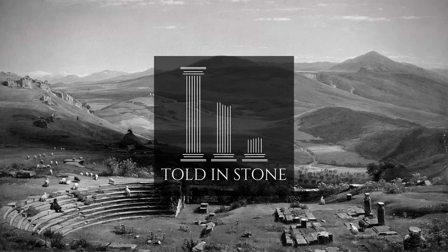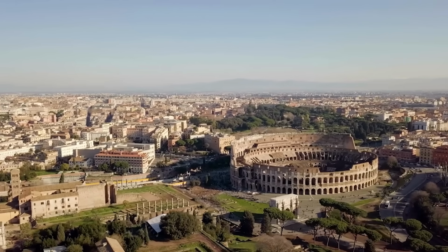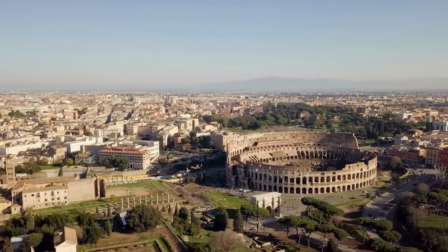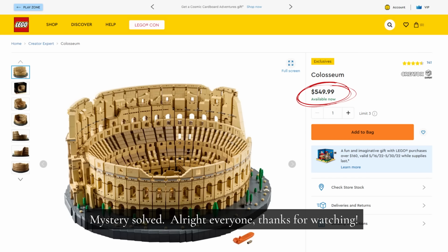How much, in modern dollars, did the Colosseum cost to build? And how much would it cost to build an exact replica today? We'll start with the first question.